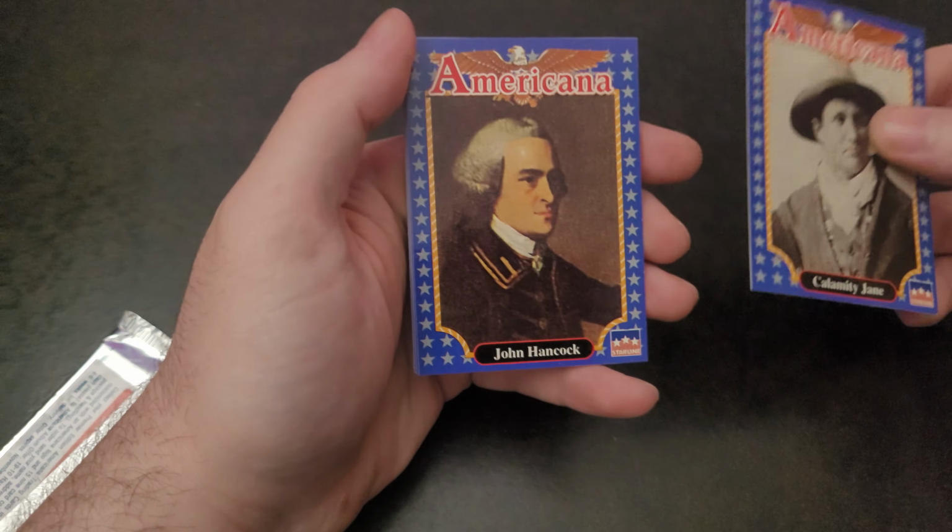archival portrait there. James K. Polk, very underrated president. He had a hard life. And William Jennings Bryan. I think I always get him. I always think it's Bryant, but it's Bryan. He got some facts there on him. Walt Whitman.